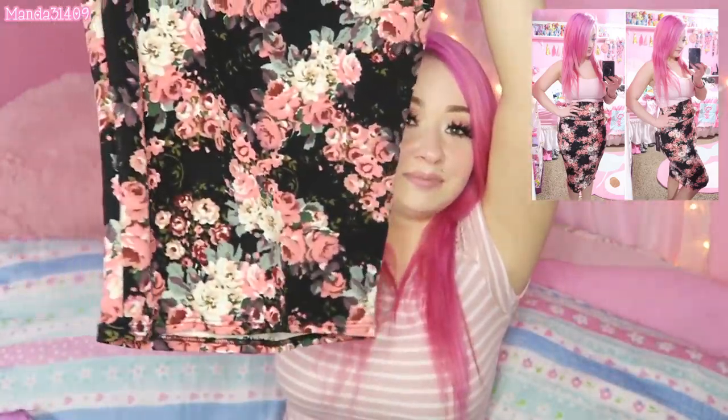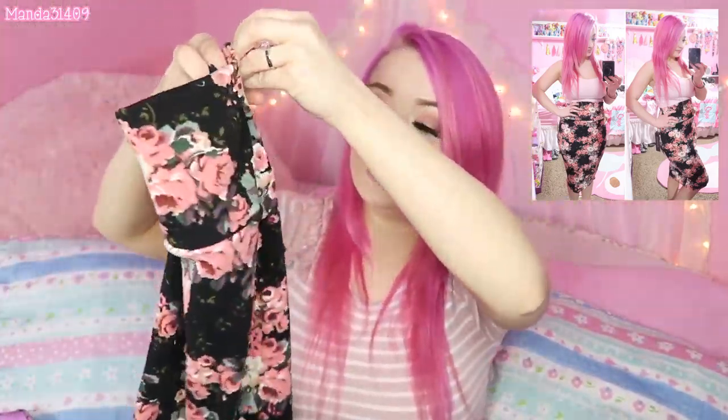So yeah, it's on my Poshmark. I took a picture wearing it. I don't know, I'm not really a fan of pencil skirts. I'm more a fan of the high-waisted skater style skirts.